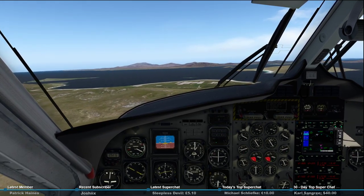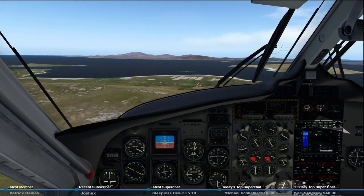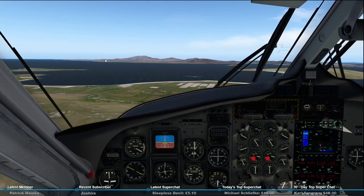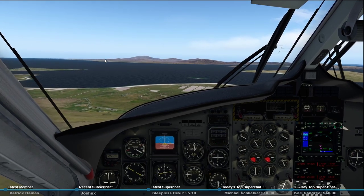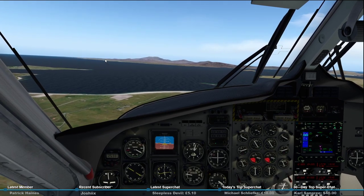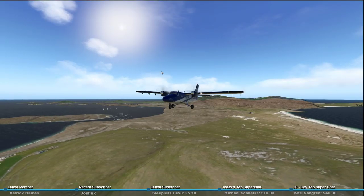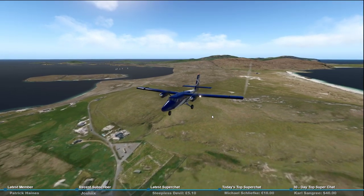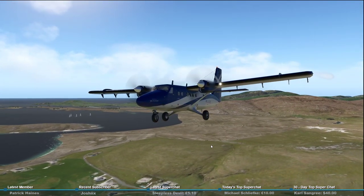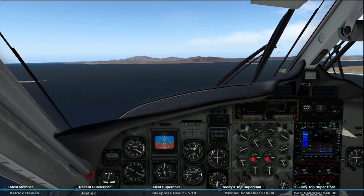Unfortunately, can't really see anywhere where the runways are. I think it's just beach there anyway. I don't think there's any lines for the runway. No idea. I just maintain about 100 knots, 1,000 feet. And that's it. Get your landing rates in. There's some cars on the road. What an interesting stream this has been.